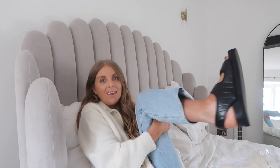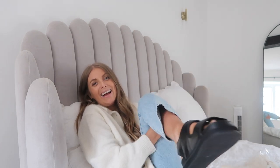They're a bit big, like around my, oh look, can you see? You can't see, but I think they look really cool. I know for a fact Jack's gonna absolutely hate them, but who cares what he thinks.